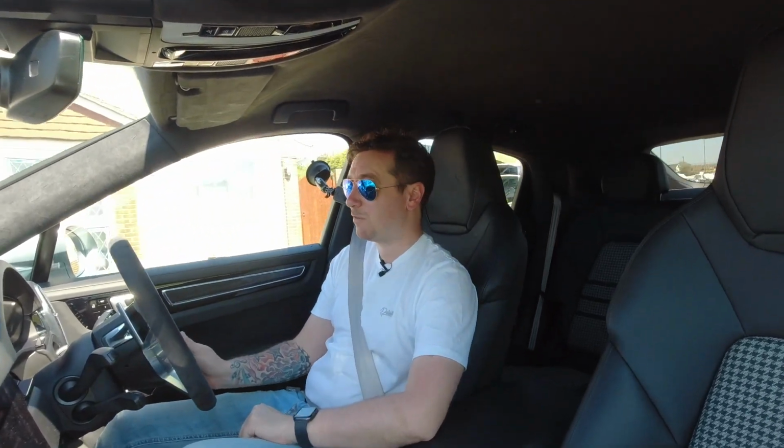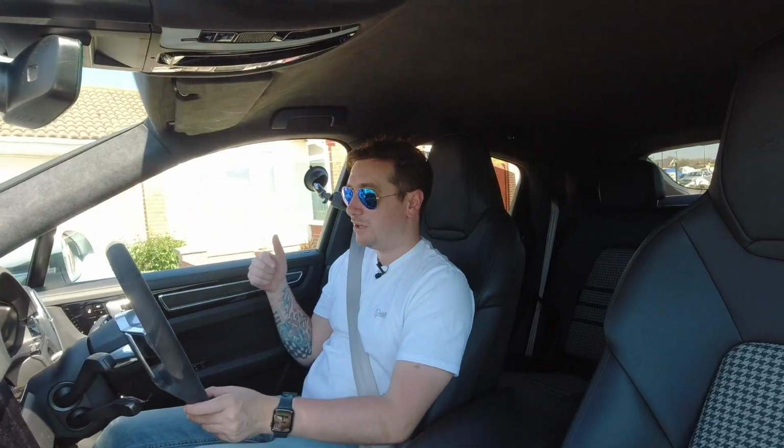And this car will tick a lot of boxes for you, because if you like the looks of this car, you'll love the performance of it. So this might well be the car for you.